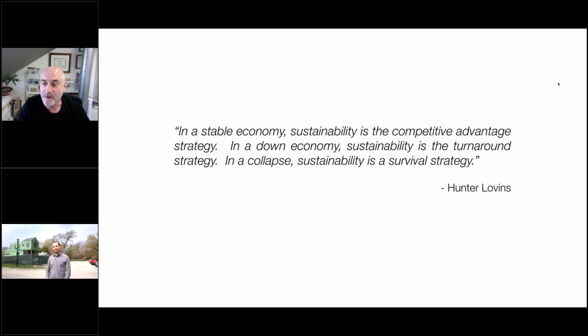This is just a great quote I want to start with. It's from Hunter Lovins, who I had as a professor at the University of Colorado in Boulder back in 1982, with Amory Lovins. In a stable economy, sustainability is the competitive advantage strategy. In a down economy, sustainability is the turnaround strategy. In a collapse, sustainability is a survival strategy. So it's a good thing to have a sustainable, healthy and resilient home that can handle these things.